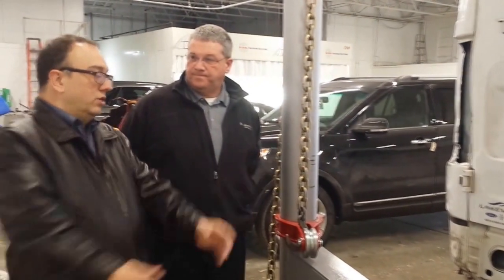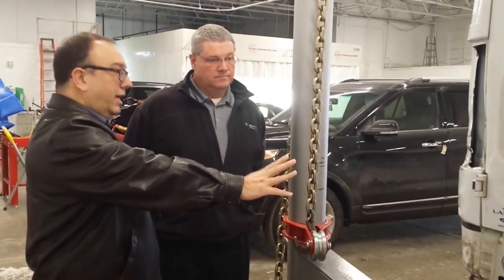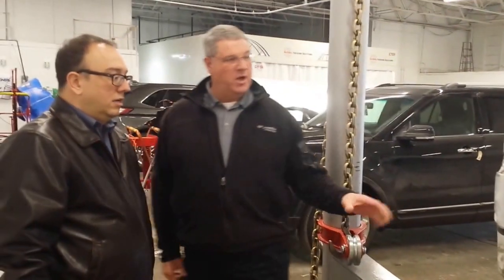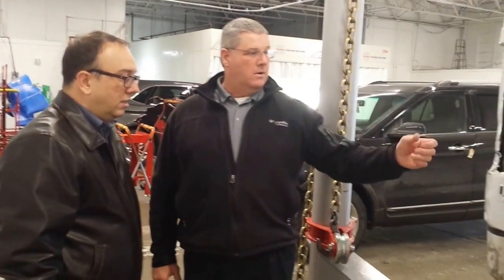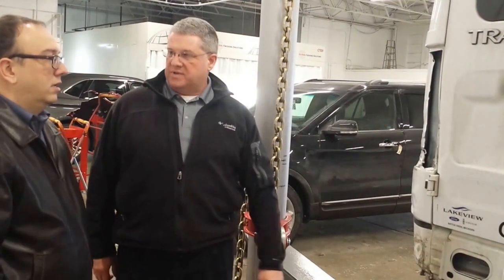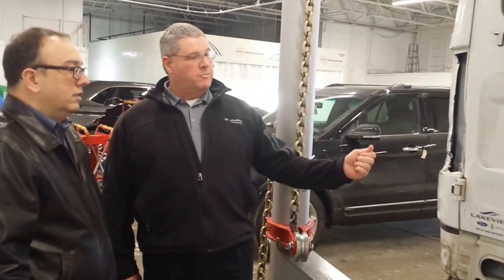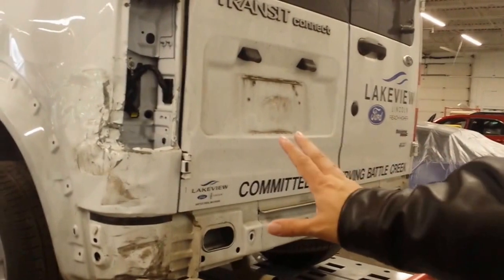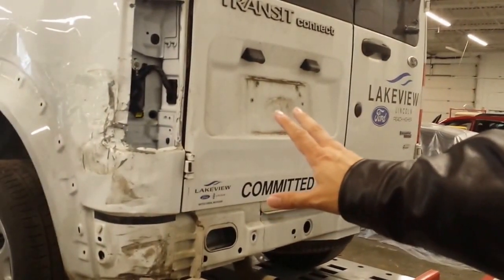Now, this looks like a relatively light hit, just what we see here, but you tell me. Well, actually, it was hit pretty good, and we've already pulled this out per the insurance company's request, and they wanted to see if this panel was actually repairable or not. After we pulled it out, it was probably 6 inches, and we pulled it out thinking we could try to attempt to repair that, and we found that it's going to be a better repair to go ahead and replace this outer quarter panel. So pushed in 6 inches, if you can imagine that.